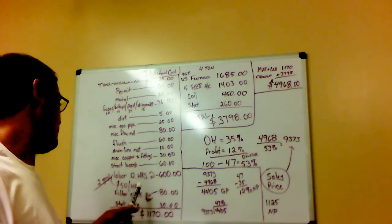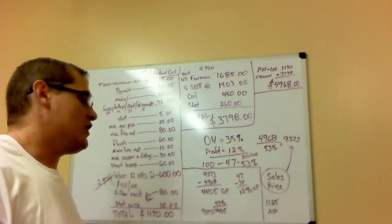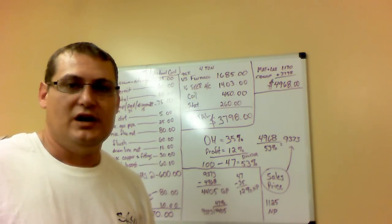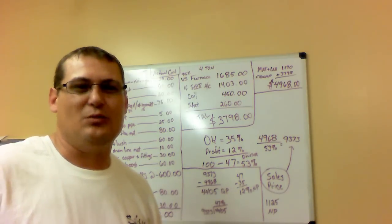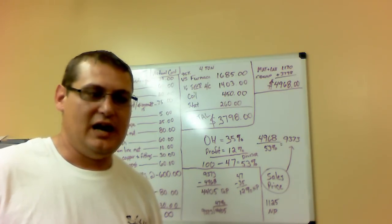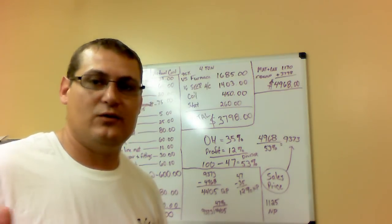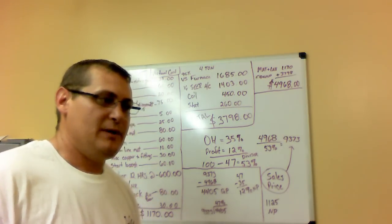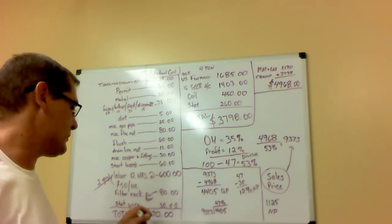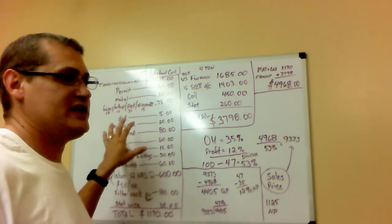So copper fitting, start booster, filter rack, stat wire, and I just figured 12 hours labor for 2 guys at $25 per hour. So you want to make sure and do a little more on your labor than what you're paying. And I don't know what that number is for you. Maybe it's $50 per guy. It's whatever you're currently charging. Maybe add $5 or $10 to it and figure it that way. So all that added up came up to $1,170. So now we have our labor and materials.